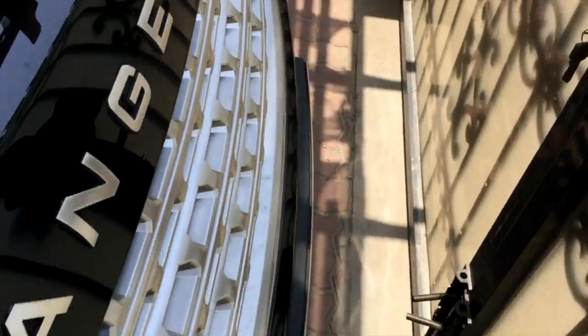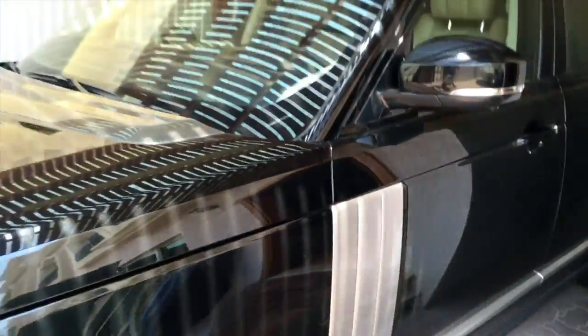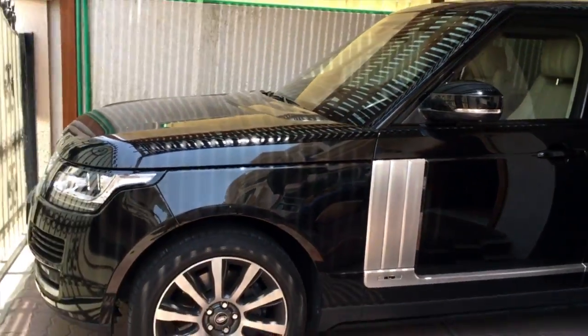And let's talk about going out to the front. Ooh, that's tight, just about. So that's the Rangy. Great if you are very, very rich and have a very, very big house.